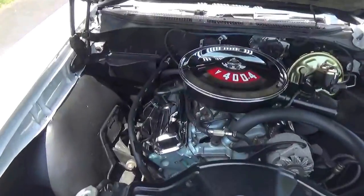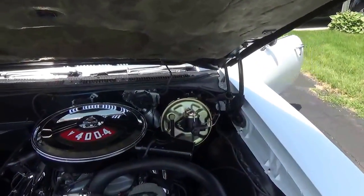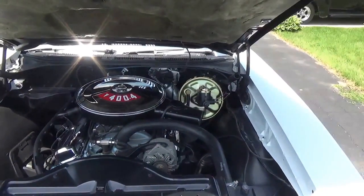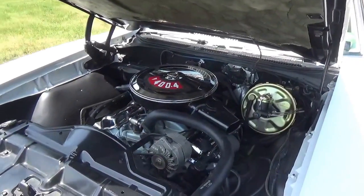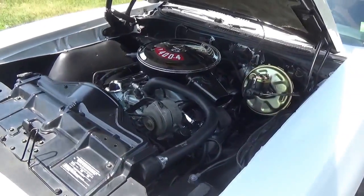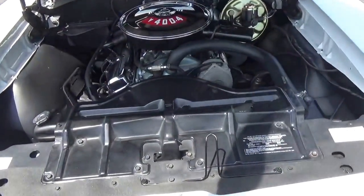Engine compartment's all really nicely detailed. Got your factory air cleaner with the chrome lid. It's power steering, power disc brakes up front. Super nice car, guys. Fires right up, sounds good. Beautiful, beautiful car.